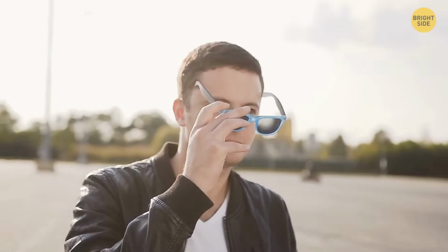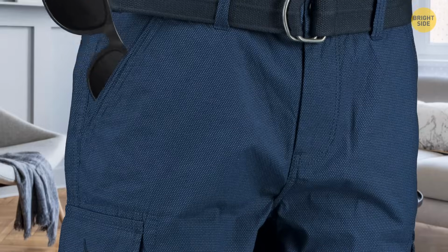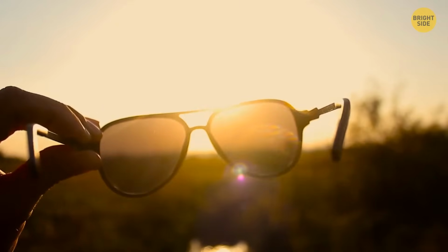You wear sunglasses and enter the room. Where are you going to hide them? Do you leave it on your head, hang it in your shirt collar, or put it in your pocket? The best way is to put the glasses in the breast pocket so the lenses will be inside and only one temple sticks out of the pocket. Your glasses will be safely inside and the lenses will be protected from damage.